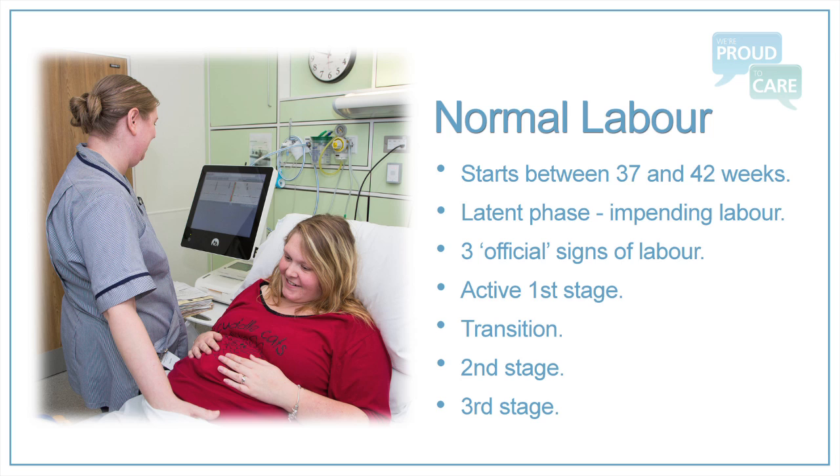Second stage. This is the pushing part of your labour. Your baby will move down your vagina and out into the world. This may last up to 2 hours for a first baby. Third stage. The placenta and membranes peel away from the uterus or womb and come out of your vagina.